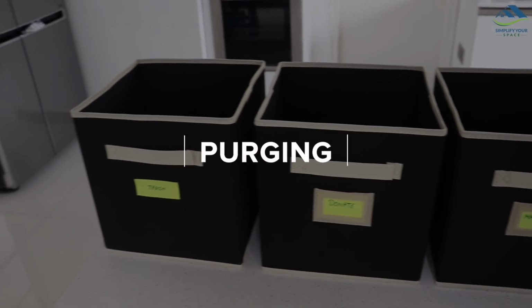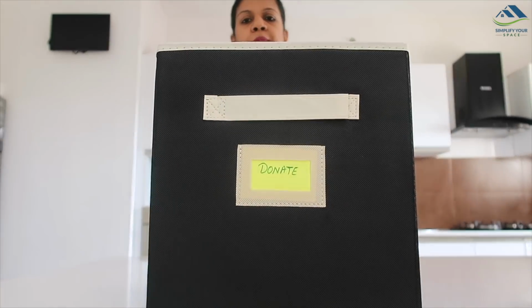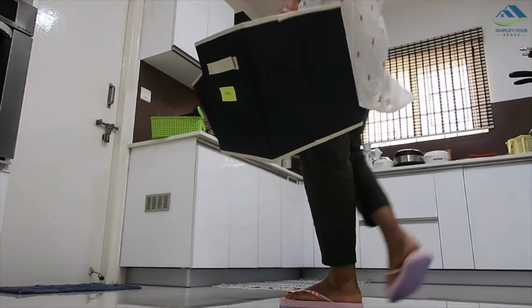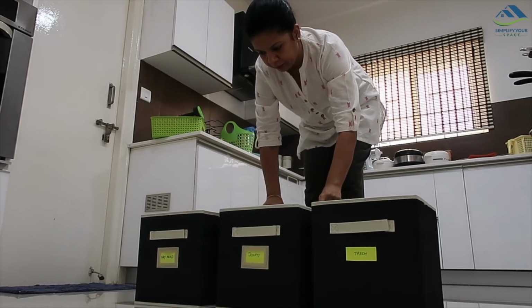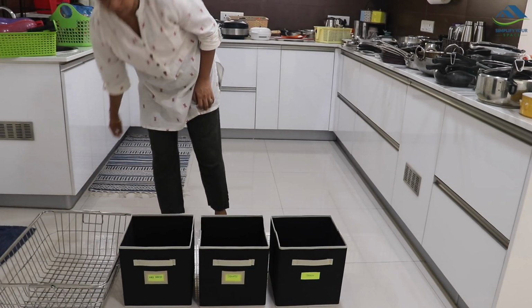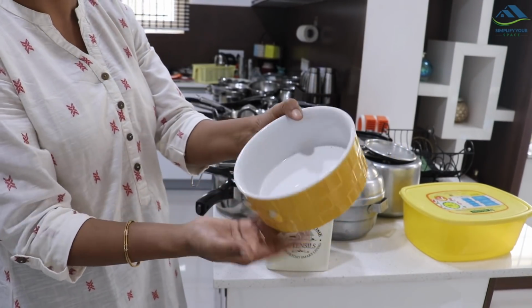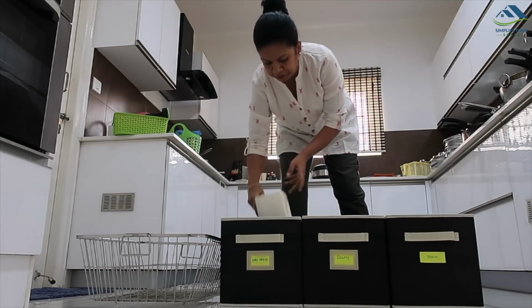For purging, I have made 3 baskets. First one for trash, second for donation, and third for recycle. Once the grouping is done, purging is much easier. Now let's start the purging. I started with 1 basket but realized I have a lot of stuff to purge, so kept this big metal basket also. These are ceramic broken items, but they can be repurposed as planters. They will go into the recycle box.